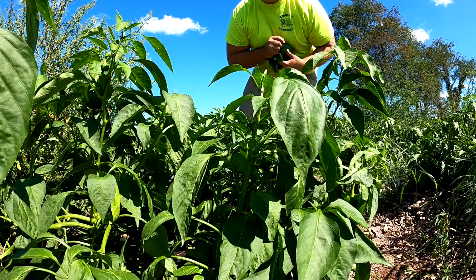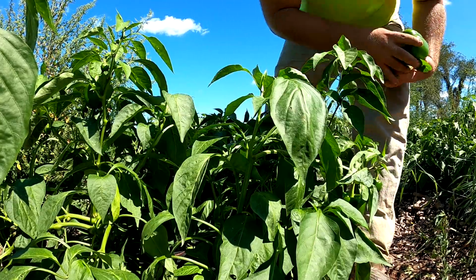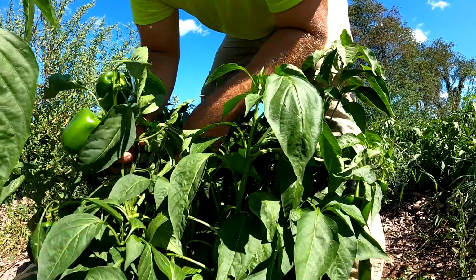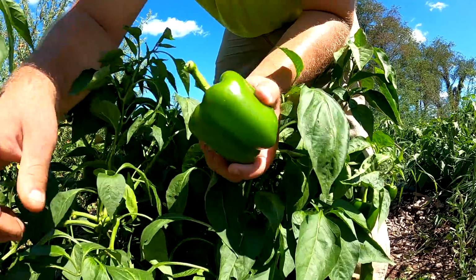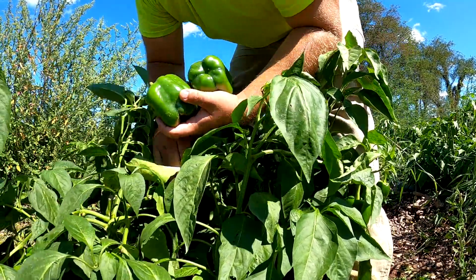I'm trying to find all the green peppers I can. We've already gone through and picked these a few times, and we are finding some really nice peppers. I've shown you the plants before, and they were just loaded. And a lot of those younger plants are finally starting to get some nice sized peppers on them. So we're coming through and picking all of these green bell, trying to fill that order.